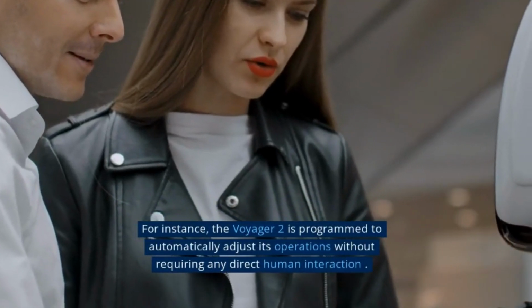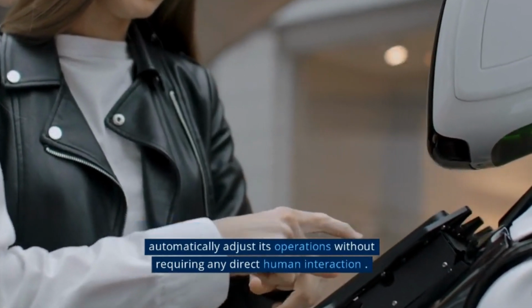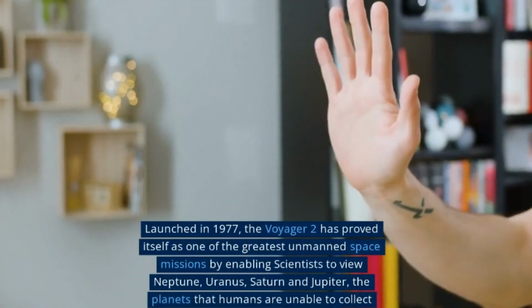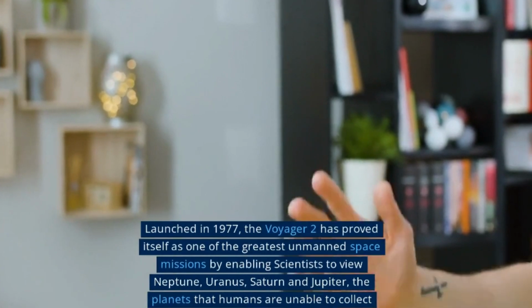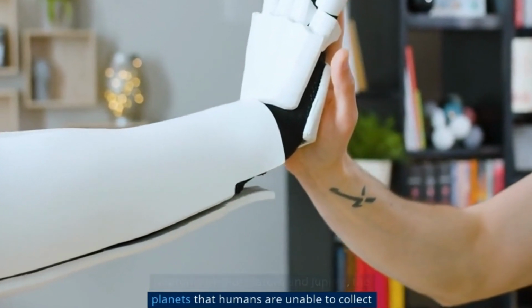For instance, the Voyager 2 is programmed to automatically adjust its operations without requiring any direct human interaction. Launched in 1977, the Voyager 2 has proved itself as one of the greatest unmanned space missions by enabling scientists to view Neptune, Uranus, Saturn, and Jupiter, the planets that humans are unable to collect information from.